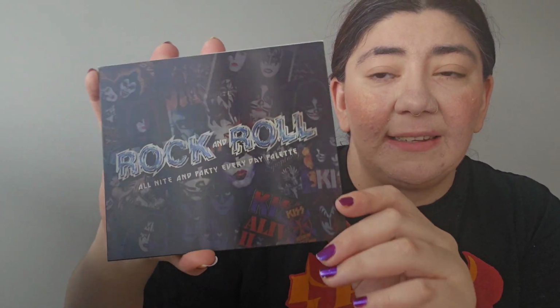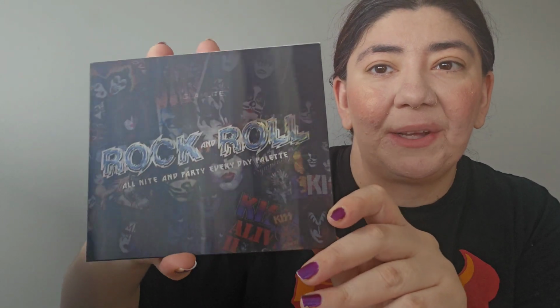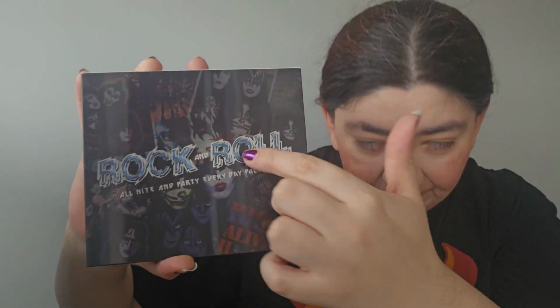And then you have the palette itself, so I'm just going to take it out. This box is stunning. I'm never going to get rid of this box because it's like a little presentation box. I don't know if you got the palette by itself, for example, would it come in that? I think it does because there's no slipcase or anything. It's like a 3D effect, and it's their rock and roll palette. So you get a reflection of the band, like all their album covers, and then the main title itself.